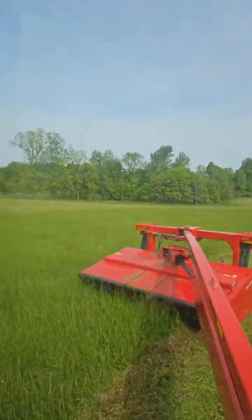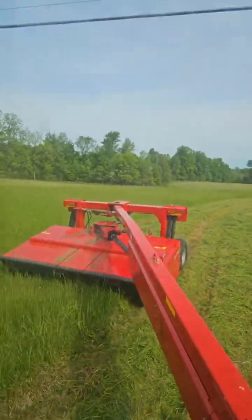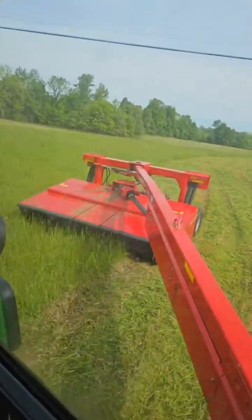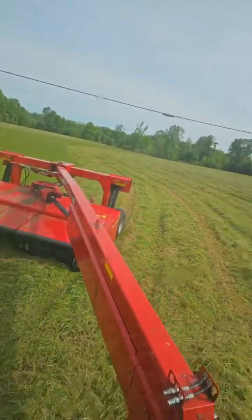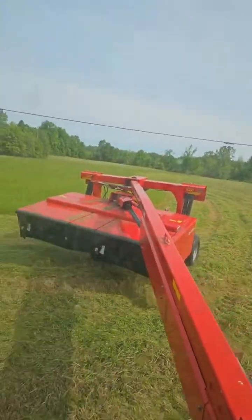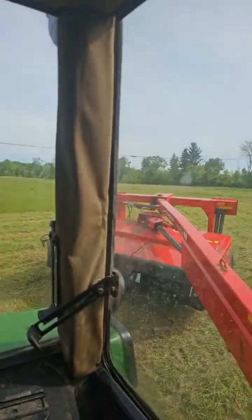Our Versatile tractor can fit 170 gallons in it. I think this is probably my second favorite piece of equipment.